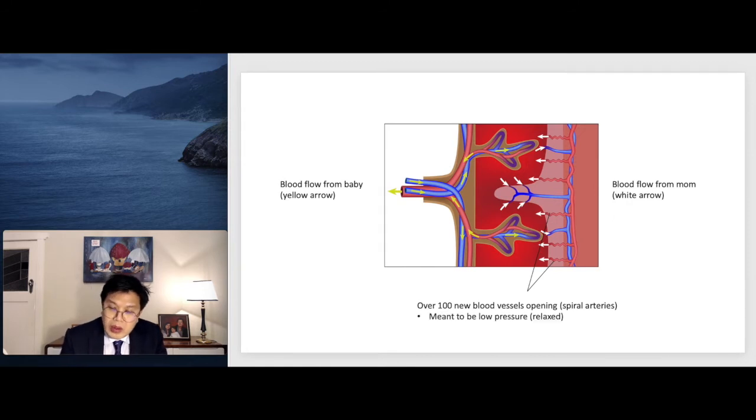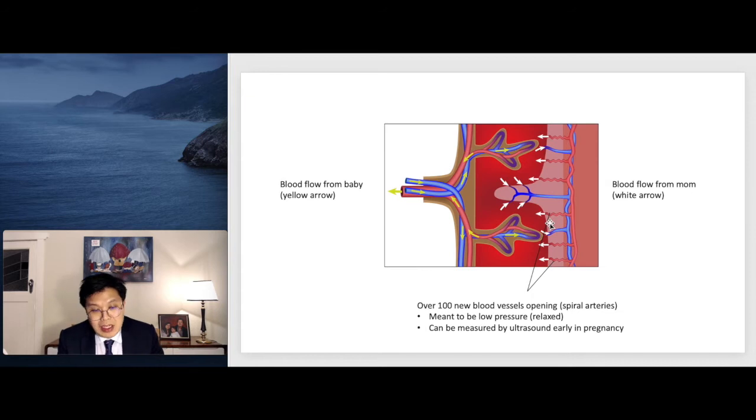Now, those small little blood vessels, the spiral arteries, are meant to be low pressure. So when those blood vessels are formed, they dilate so that they're low in pressure, so mom's blood can flow in easily. And you can actually measure the pressure in early pregnancy by doing an ultrasound scan. We call it uterine artery Doppler, so we can measure those blood vessels.